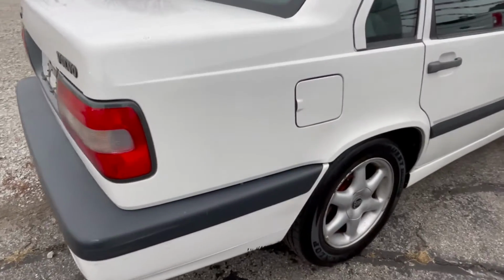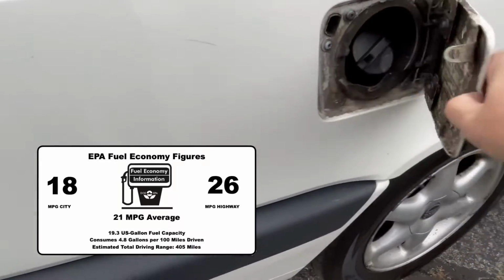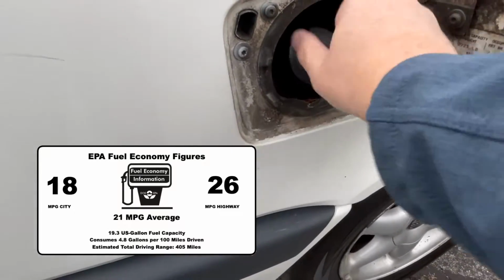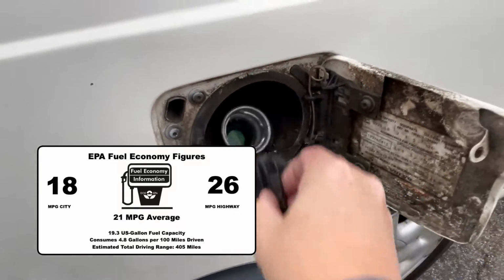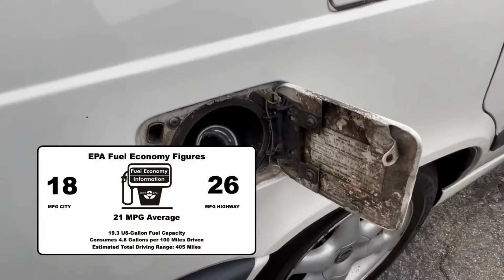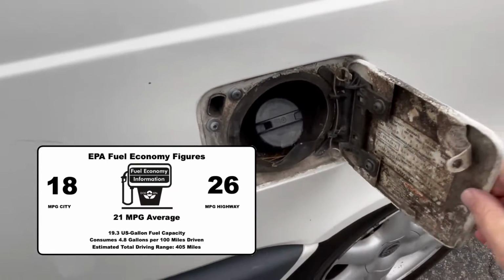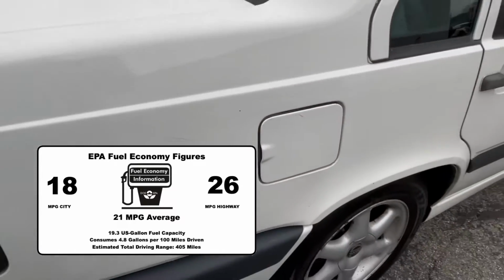Now, North American 850 cars come equipped with a 19.3 US gallon fuel capacity, and they consume 4.8 gallons per 100 miles driven, with an estimated total driving range of 405 miles. EPA fuel economy figures on this car are 18 miles per gallon in the city, 26 miles per gallon on the highway, and a combined average of 21 miles per gallon.